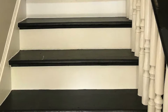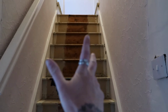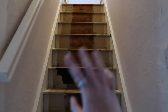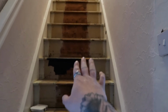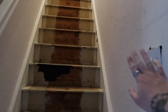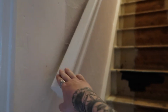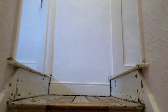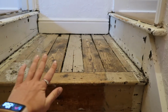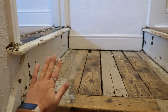There's not much I can do with this stairwell because it's so narrow and very close, and there's not much that we can do other than just painting them a nice black on top, white on the front, and maybe just having some frames and things. I might do the banister a black colour as well. Anyway, moving on, going up the stairs. So again, I'm not sure what I'm doing up here yet, but yeah, it's a mess at the moment.